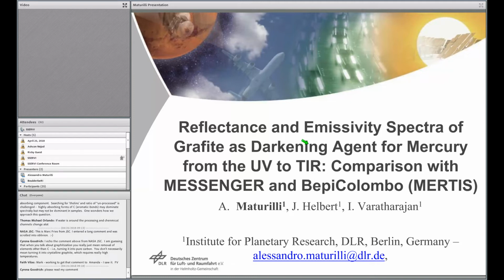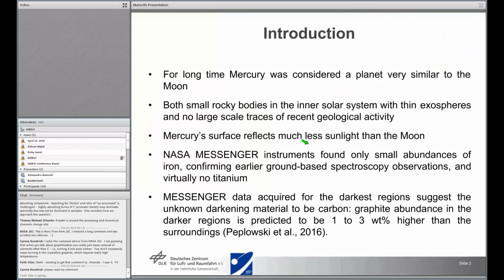Okay, I have it. So I will give a presentation on some experiments we have been doing in our lab in Berlin in preparation for BepiColombo MERTIS and for the interpretation of MESSENGER data.